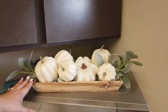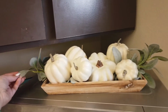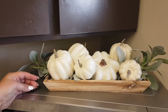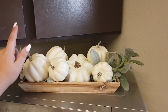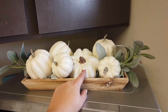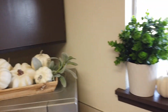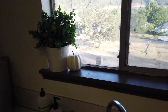I used this wood tray that's always on the microwave up here. I used the same lamb's ear that is in the wood dough bowl on the entry table. These plastic pumpkins from Hobby Lobby. This Martha Stewart pumpkin from Home Goods. And I think that's everything. All the rest of those pumpkins are those same plastic pumpkins. And then I threw another plastic pumpkin in the window there.